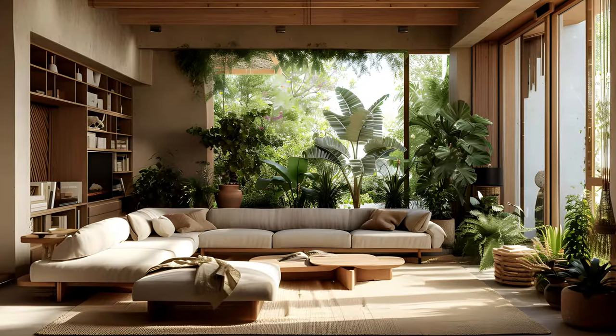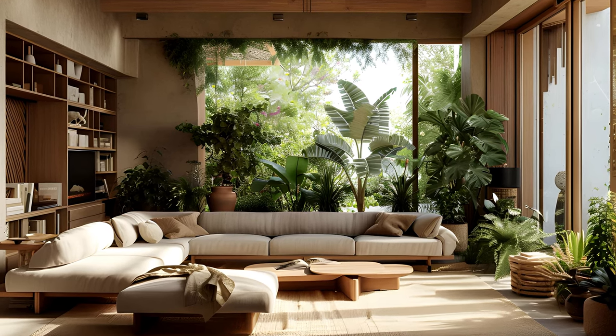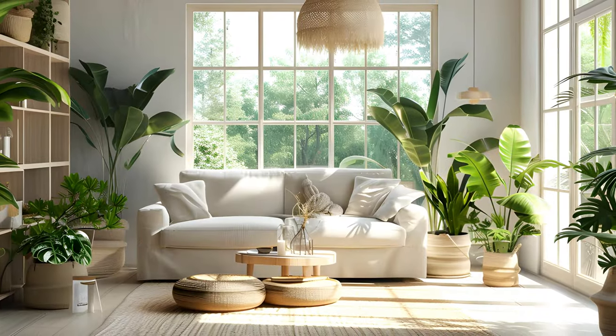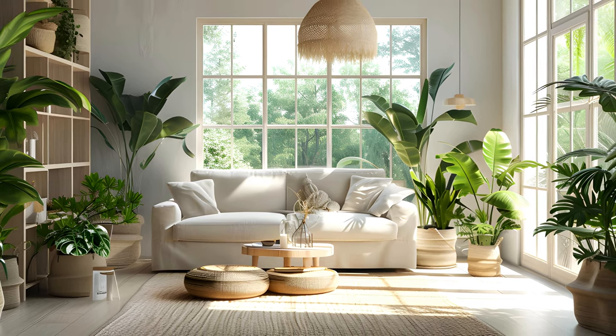Designate specific areas within your living room for tranquility and introspection. Whether it's a cozy reading nook bathed in natural light or a meditation corner adorned with simple furnishings, discover how to carve out spaces that promote relaxation and mindfulness.